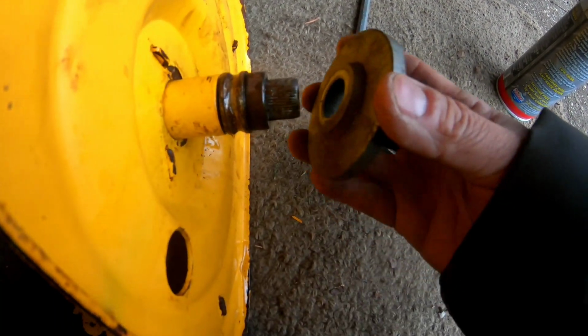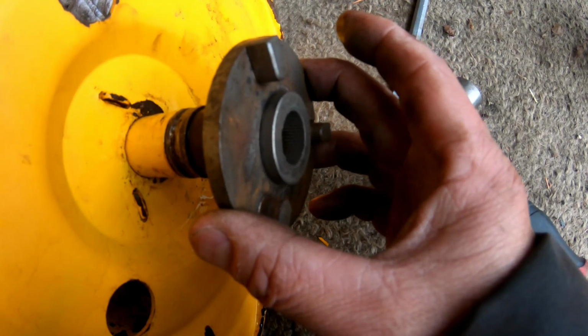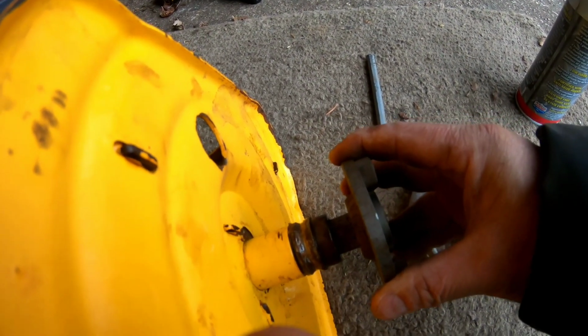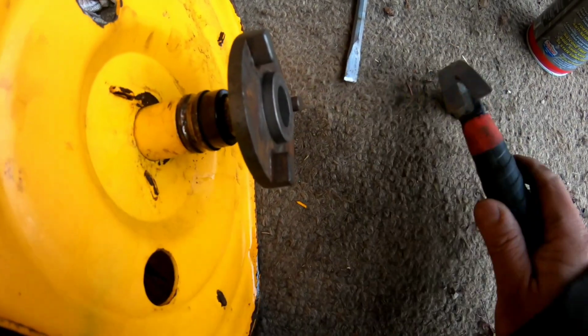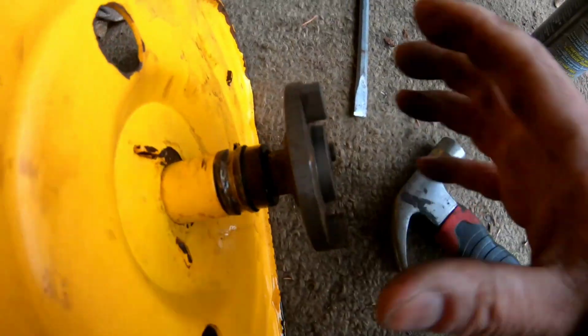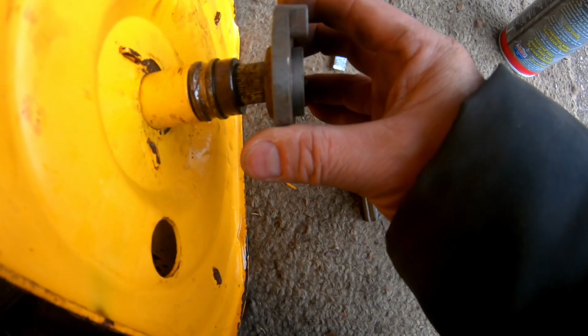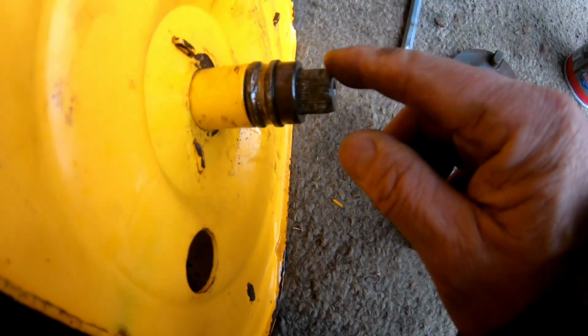So once I was able to get the coupler on here, I don't want to call it a coupler, but I guess it is. Once it got on here, I slightly tapped it on like that. So therefore it made its new splines, at least it grooved out the splines. So now it can go on all the way. I know it can when I bang it on. And so now this will fit on here.